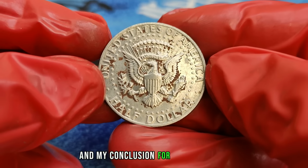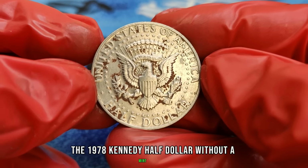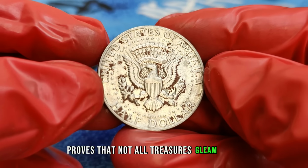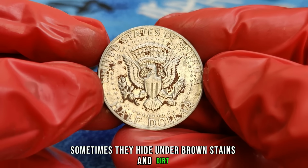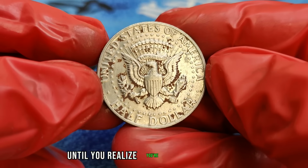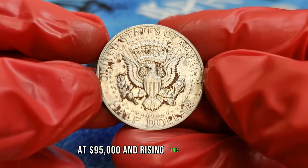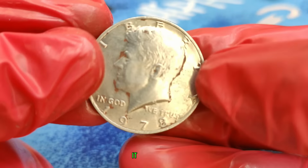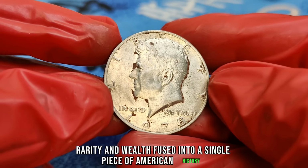And my conclusion for this treasure? The 1978 Kennedy half dollar without a mint mark proves that not all treasures gleam with silver or gold. Sometimes they hide under brown stains and dirt, disguising themselves as the most ordinary of coins, until you realize you're holding a fortune. At $95,000 and rising, this coin is not pocket change. It is legacy, rarity, and wealth fused into a single piece of American history.